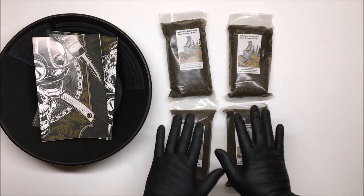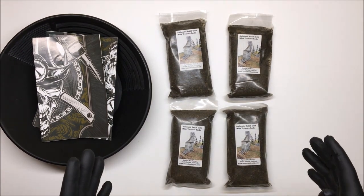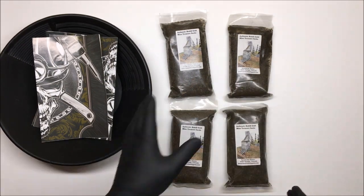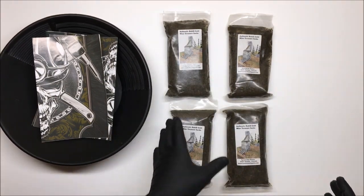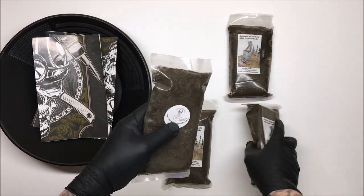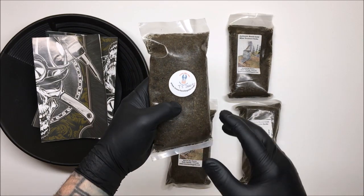Now, right off the bat, I'm going to say one of the things I don't like so far about this seller is that all the bags look the same. These are 4 different types of bags, they're all different things, and there's nothing different about them. I actually wrote on these so I would know.